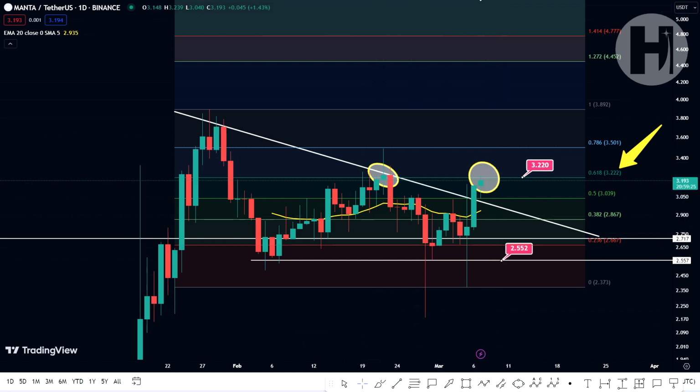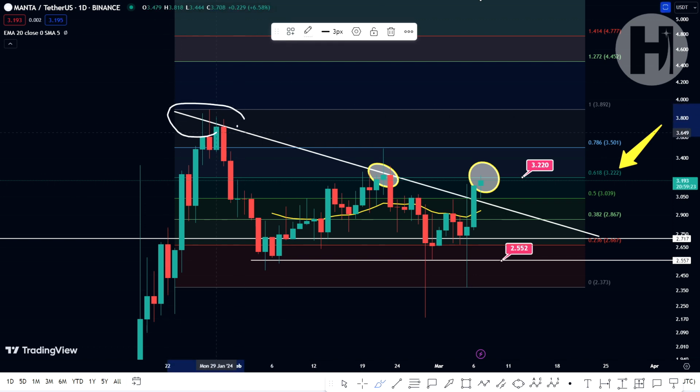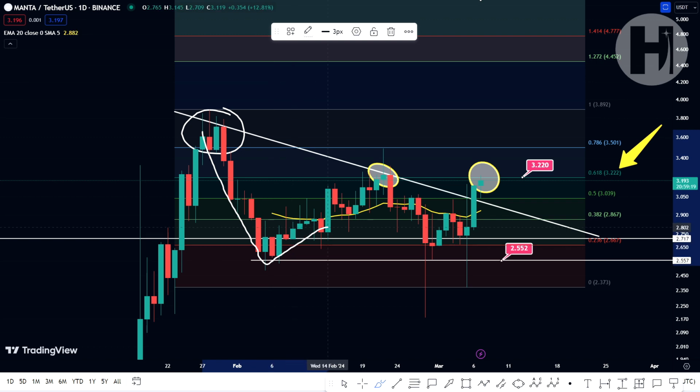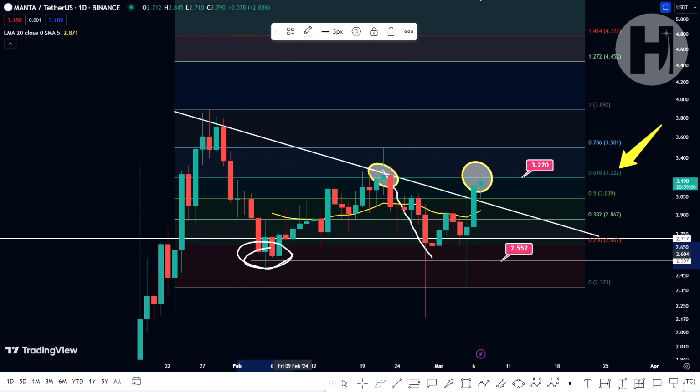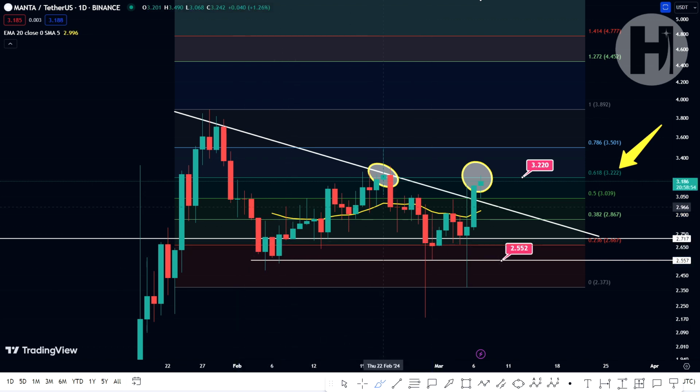So what happened here initially is that we created a top. You print a top, you come back down, you retrace, but you run into the golden ratio, and then you have the dead cat bounce. So whenever you bounce off of the golden ratio, there is a really, really high chance you're going to see a retracement back to your original low. So that is essentially what ended up happening here on the chart.